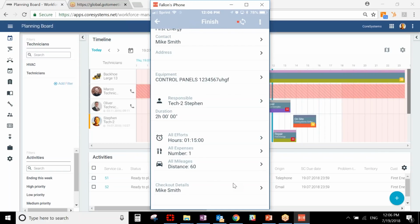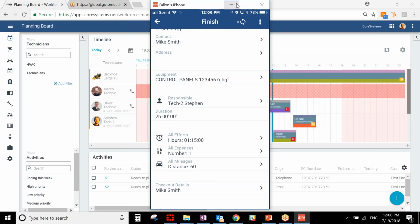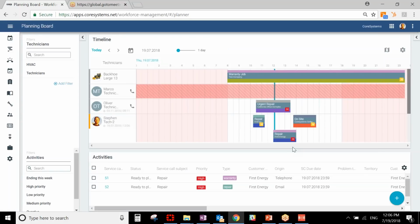And 100% sure I want to finish everything, I can just synchronize. And this lets the back office know that everything's done on the job. And if I refresh the online planning board, you can see that Stefan's job, the repair job, was actually turned blue, indicating that it's completed. So that is what I wanted to show you.